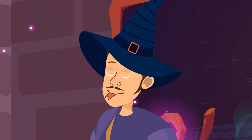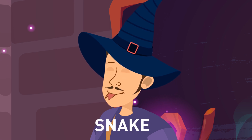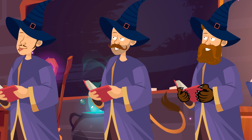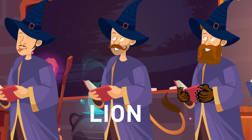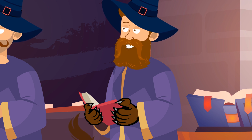Have you noticed that the first professor has a forked tongue? He must transform into a snake. The second professor has a lion's tail. It must be the animal she transforms into. And the third professor has bear claws. He must turn into a grizzly bear.